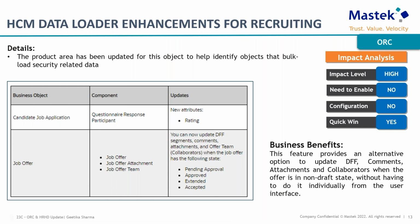Okay. So we think this is a very high level impact, and it's also a quick win.